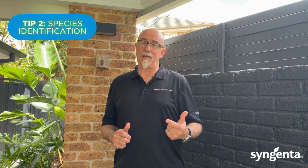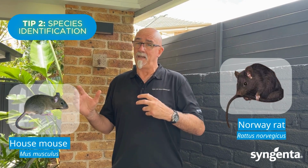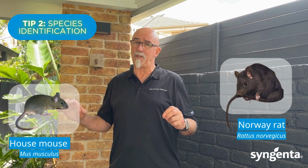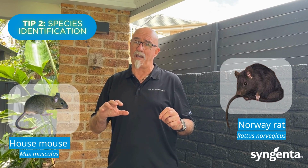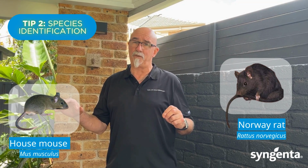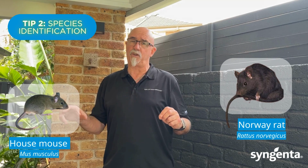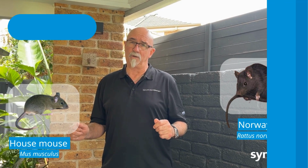Tip 2, species identification. Whether it's mouse or whether it's rat, or when it's a native rat, we can't treat native species. The differences then between Norway rat and Rattus rattus behaviour is understanding there's a big difference, so we really need to know about our biology and how these guys behave when considering baiting options for rodent control.